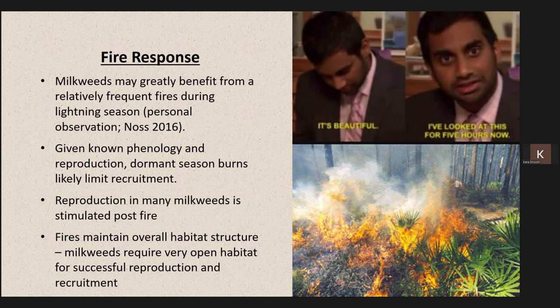So given the known phenology of a lot of our native plants, and especially our milkweeds, dormant season burns probably will limit recruitment, because most of our milkweeds will finish up their seed set in mid to late fall. And a lot of dormant season burns happen in mid-fall. So if those happen before those milkweeds get a chance to sprout, that fire has basically killed that year's generation of new seedlings for milkweeds. Of course, this also applies to other plants as well, but I digress.